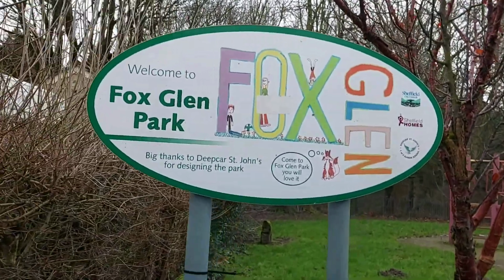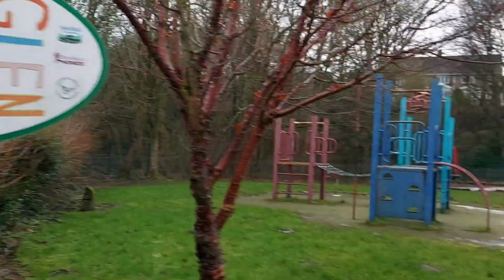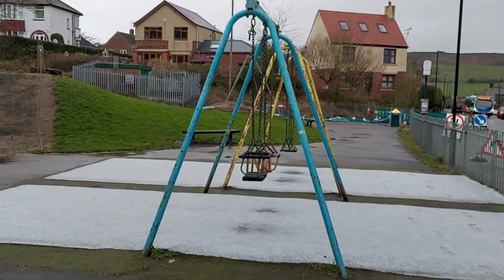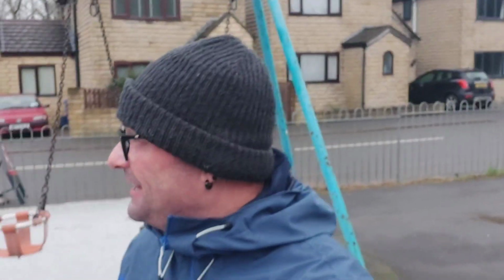Behind me, let's walk through, is the Fox Glen Park. Spent many a time in here when I was a kid. I remember on Fridays, about 16, 17, everyone used to gather here and get slightly abbreviated. What we used to do back then, I don't know. But it's changed quite a lot since I was a young one.